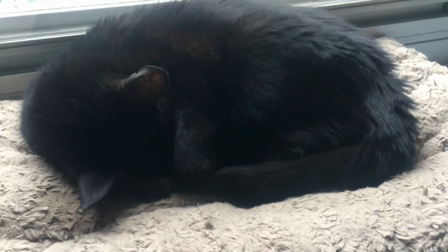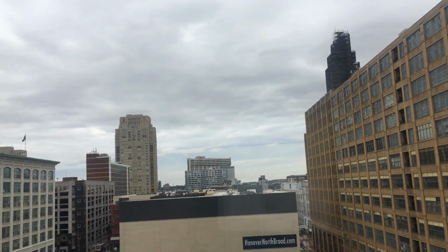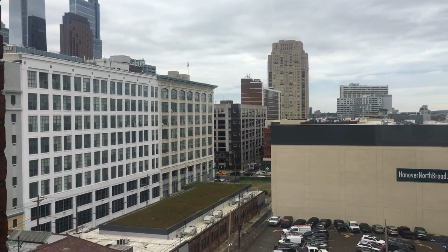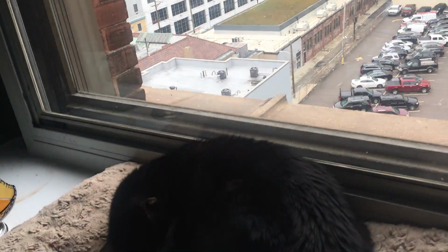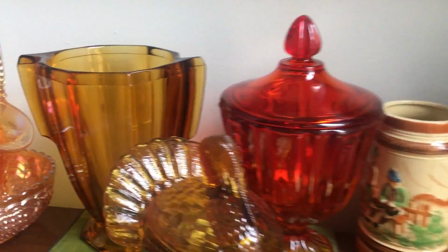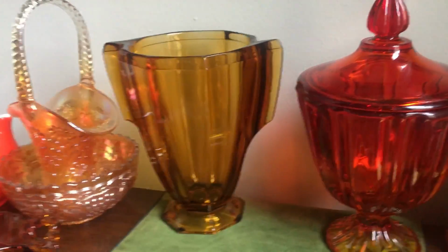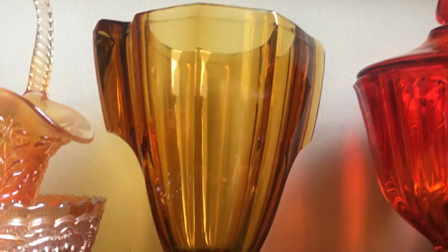Okay, so we're trying. It's supposed to be really nasty and rainy today, and it was raining earlier, but we have a break, and it's kind of nice out there. Although it's chilly, or cool rather. I think it's only about 50, maybe 55 degrees, but he likes it right there. So we're going to try not to disturb him. Anyway, that's Salem the cat, by the way, for those of you who haven't been introduced. And he will be 18 on his next birthday, so he's a good old kit.